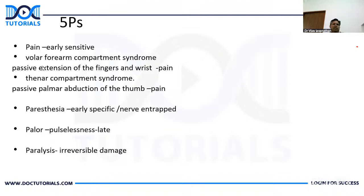Other symptoms: there will be severe pain on passive extension of the finger in case of volar compartment syndrome, and there will be severe pain on passive abduction of the thumb in case of thenar compartment. It's all mainly related to the upper extremity compartments. So earliest symptom is pain, late symptom is pulselessness, irreversible symptom is paralysis. Once paralysis is there, even if you do fasciotomy, the hand can go for gangrene or result in Volkmann's ischemic contracture.